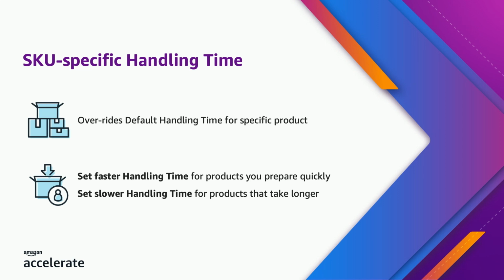So the majority of my products, maybe I can fulfill them in 0 days, but I have this one product, maybe it's a little trickier, maybe I need to engrave it, maybe it's a little difficult to package, whatever it is. If it takes longer, ultimately what you can do is say, for that particular SKU, I want my handling time to be a little bit extended. Also, if your default handling time is maybe 2 days, maybe there's a handful of products that you fulfill even faster. So for those products, you might want to set your SKU-specific handling time even shorter. So again, SKU-specific handling time overrides your default. So this is how you can manage the exceptions to the rule that your default doesn't cover.